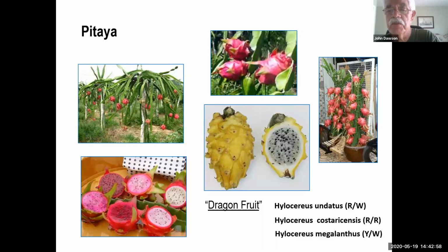There are 3 types. Ones that are red on the outside, white on the inside, red on the outside, red on the inside. And then there's a yellow variety that's a lot smaller, yellow on the outside and white on the inside. It is one that has some really nasty thorns on it. So I had that one and I've gotten rid of it. The fruit's real small and I got stuck every time I tried picking the fruit.